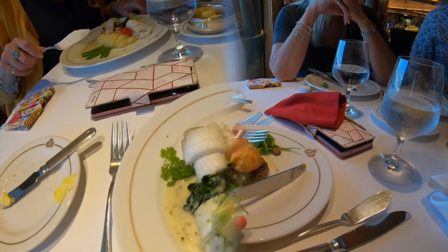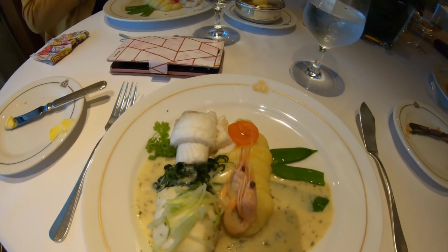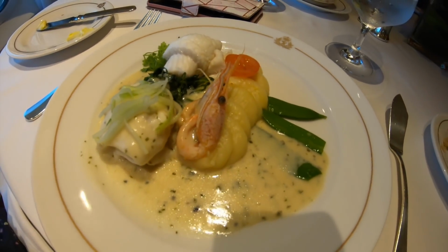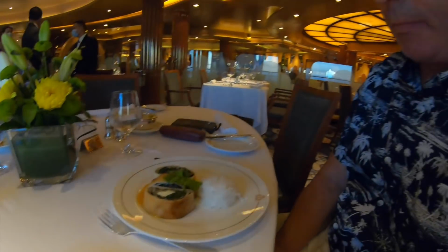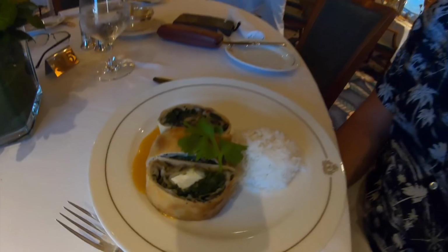So look at this, I've got lemon sole. How amazing presentation is that? And Paulie has got, what is it, Paul? It's feta, spinach, and mushroom strudel with a red curry sauce.